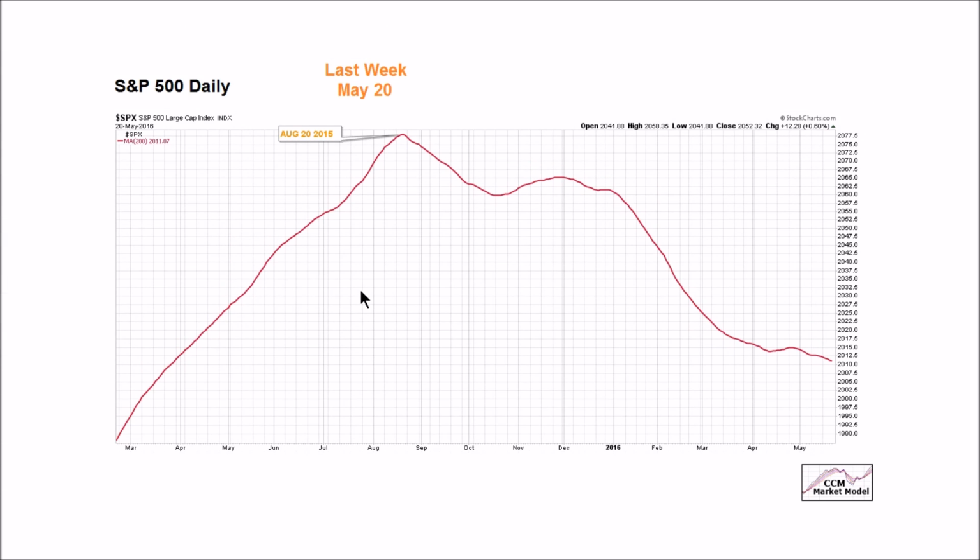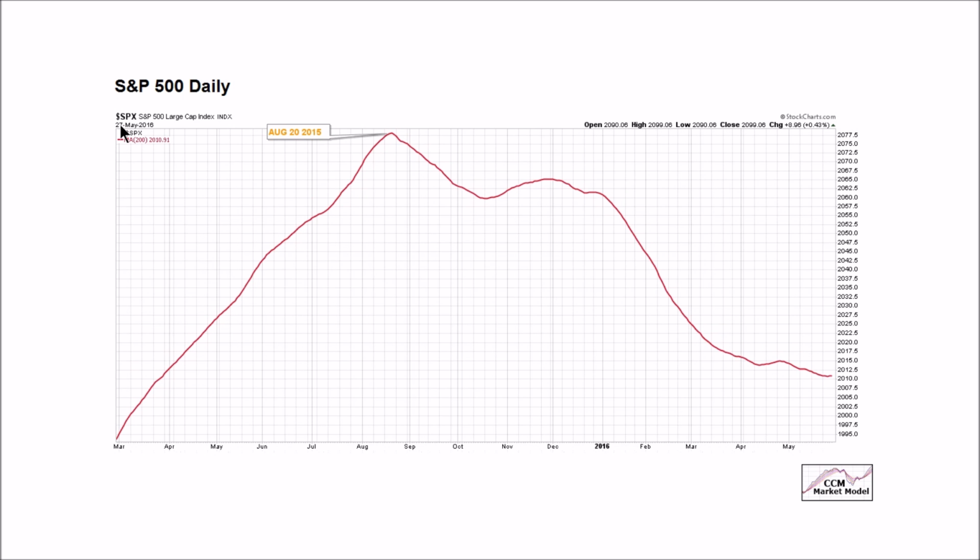The model, of course, tracks hard data and asks binary questions. This is the S&P 500's 200-day moving average. You can see last week the slope was down. If we fast forward to Friday, May 27th, you can see that it's trying to turn back up here. Is this a big deal? No, it's not a big deal.